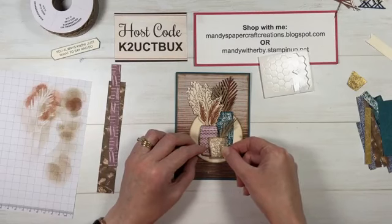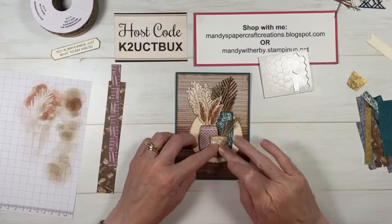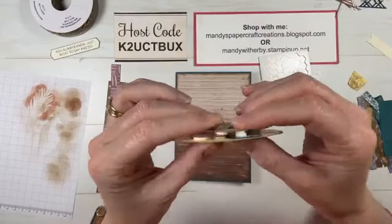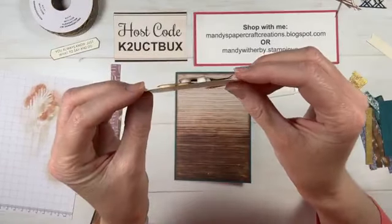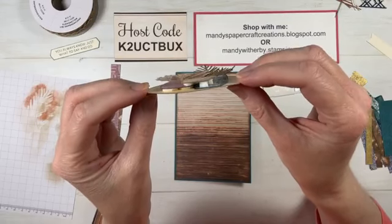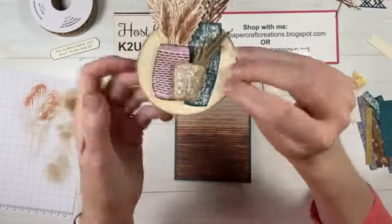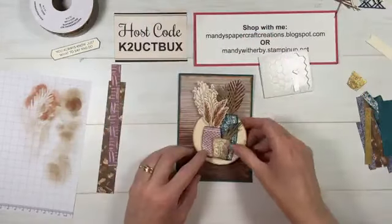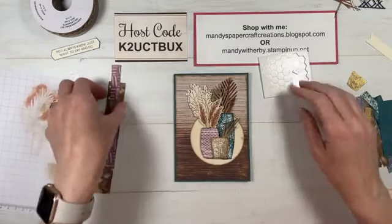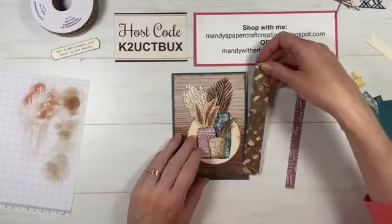Okay, so we need to, and I'm even going to put that down just a little bit lower. So there you go. So if I hold the circle up, you might see how that is sitting under there? That is why I did it that way. So there you go. Oh, that looks really great. I'm very happy with that. Beautiful. All right, so now we've got to work out our strips that we're going to put behind that, and then we'll work out the sentiment.